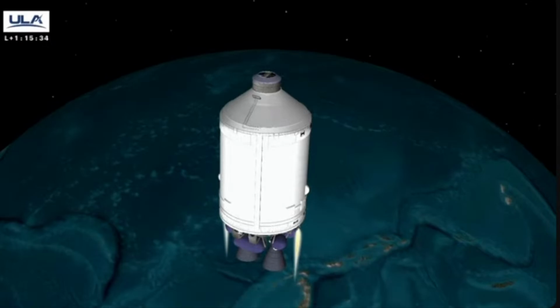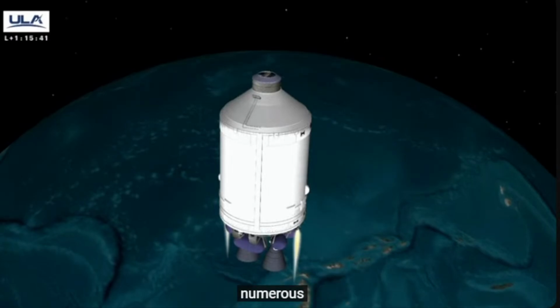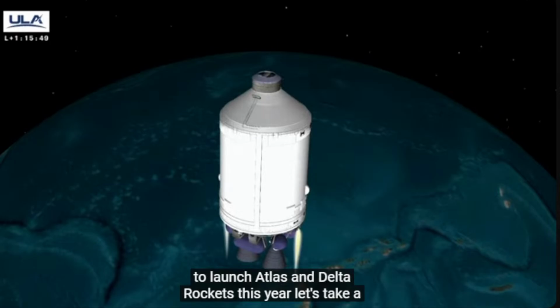This is Vulcan Mission Control at T plus 1 hour 15 minutes. Along with meeting numerous milestones towards the first launch of the Vulcan rocket, ULA continued to launch Atlas and Delta rockets this year. Let's take a look back at those liftoffs.